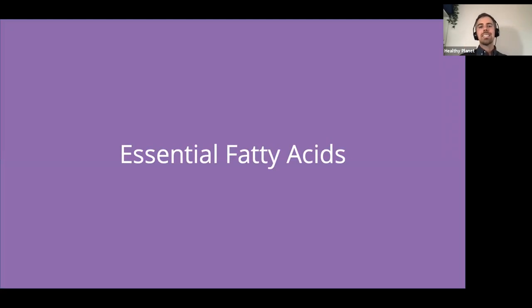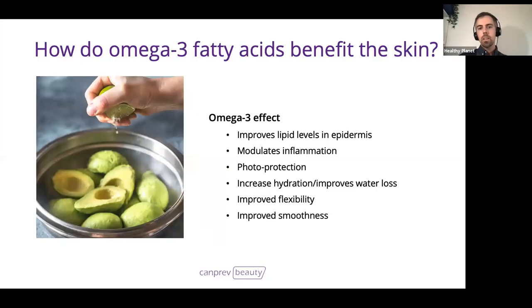Essential fatty acids. So let's clarify a couple things. Essential fatty acids are fats that cannot be synthesized by the body. Okay, therefore it's essential to the diet. So omega-3s, omega-6s are two types of essential fatty acids, and we will be talking about omega-3s tonight. So what does it do? Omega-3 fatty acids can be broken down to EPA and DHA. Simply put, EPA is more for inflammation, DHA is more for nervous system. In this situation, EPA is doing the bulk of the work here.